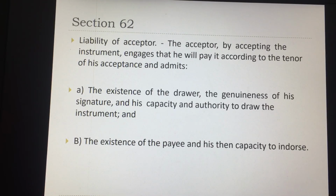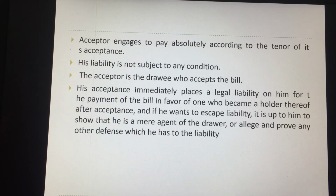Section 62 talks about the liability of acceptors. The acceptor, by accepting the instrument, engages that he will pay it according to the tenor of his acceptance and admits the existence of the drawer, the genuineness of his signature, his capacity and authority to draw the instrument, and the existence of the payee and his then capacity to endorse. Again, guys, the acceptor is a drawee who accepted the instrument. Just to clear out confusions there.